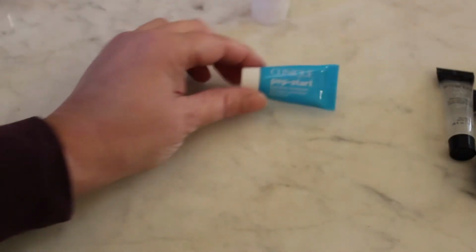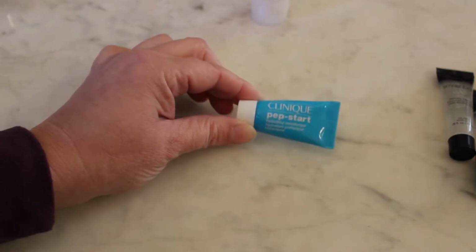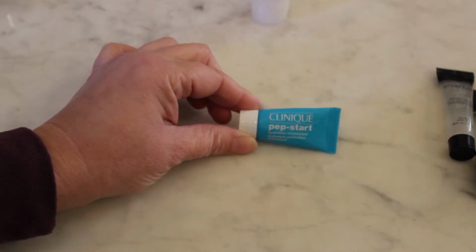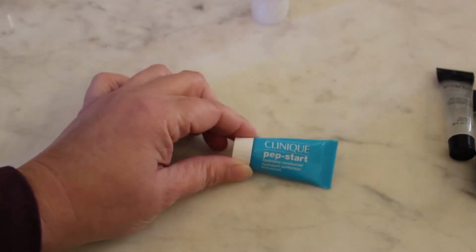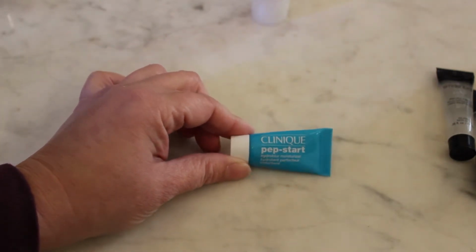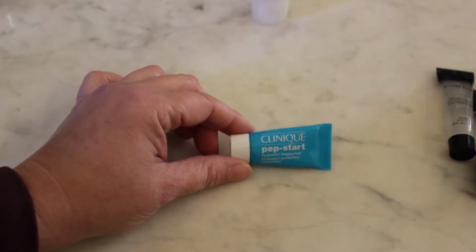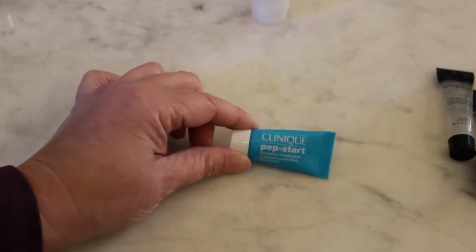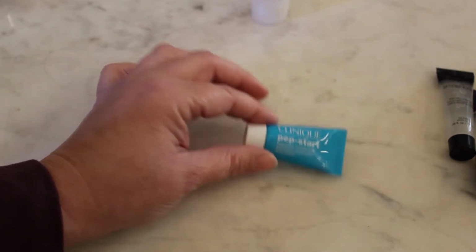This one here is the Clinique Pep Start Hydro Blur moisturizer. So this is one of those products that I was not entirely certain what it is. Is it a moisturizer? Is it a primer? What I do is kind of use it as a primer. So I will still use a moisturizer and then put this on top of it. I like this well enough. This is opened. I haven't used it up entirely though, but yeah, this is fine.